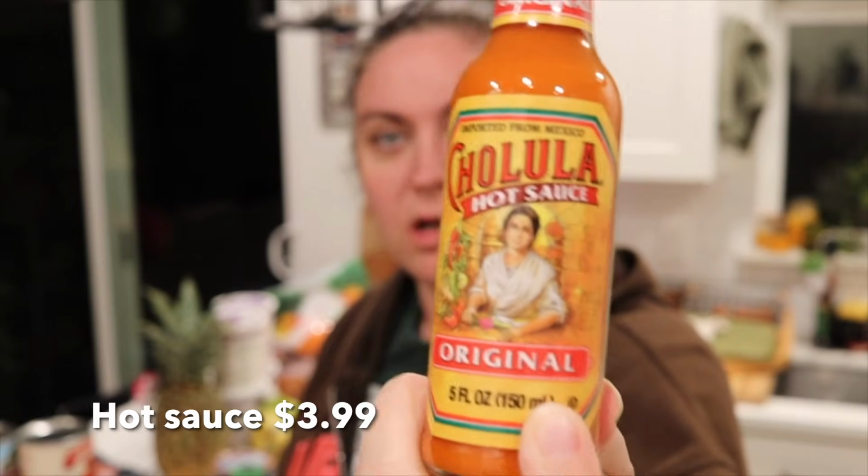Been eating a lot of eggs in the morning, so I needed to get some more hot sauce. And yes, I eat my scrambled eggs with sour cream and this hot sauce, and that's my little treat to myself.